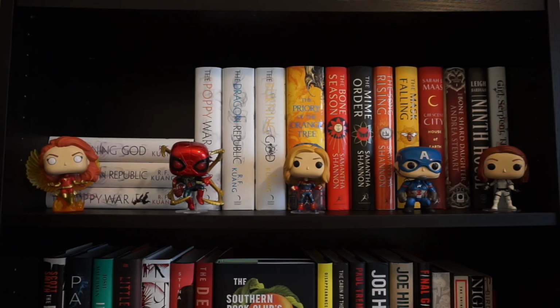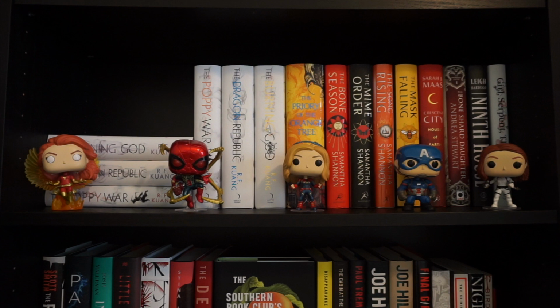Now, moving on to the third shelf, we have my fantasy favorites. And of course, I have 2 editions of the Poppy War series because that's my favorite series. I've also got my Marvel Funko Pops because I am such a big Marvel fangirl.